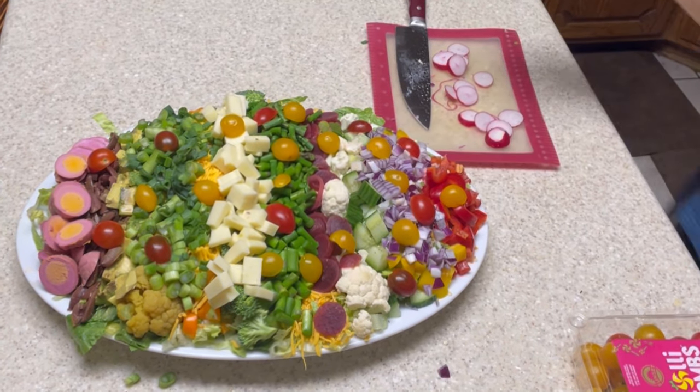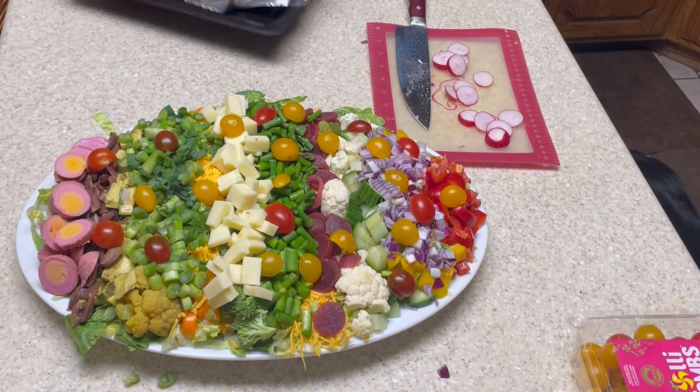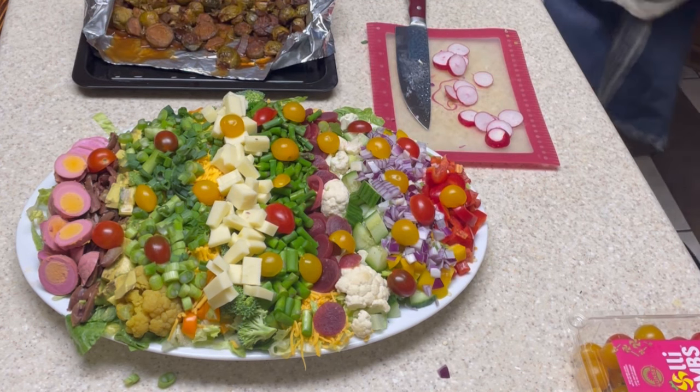All right, it was a little noisy in here, so I didn't want to burn your ears while the air fryer was going and the dogs were eating and the whole nine yards.